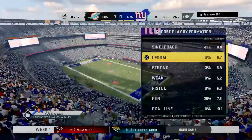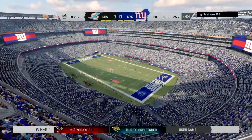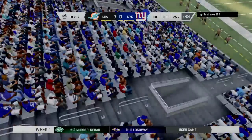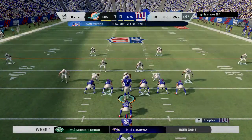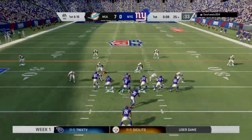And this will not be returnable. It's out of the back of the end zone for a touchback. The Giants offense at the line, ready to begin their next drive. And on the first drive, 3 and out.